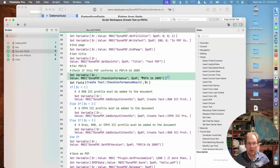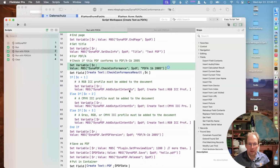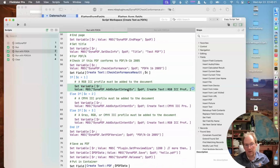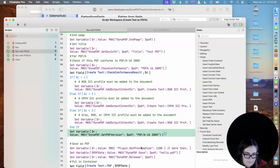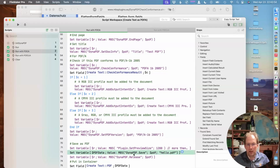And after you have the check conformance, it will tell you which output intent you should use, which also means that the PDF didn't have one. The output intent tells the PDF reader for which color space this PDF was intended to be used with. Like this PDF was prepared to be printed on this specific printer with this color profile. So you add the profile which you need. And then you can actually set the header PDF version, which you could do all the time, but without valid content, it wouldn't matter. And then we save the PDF to a container and release memory.